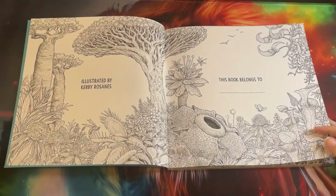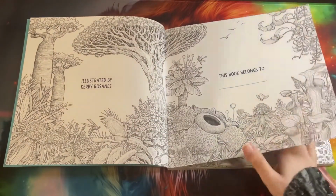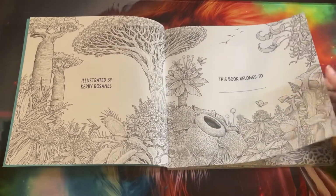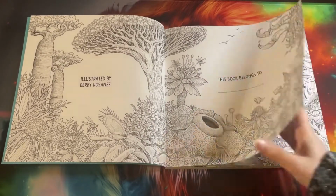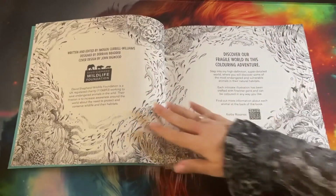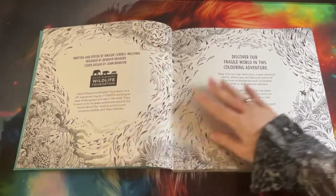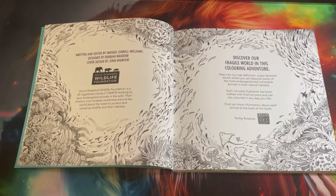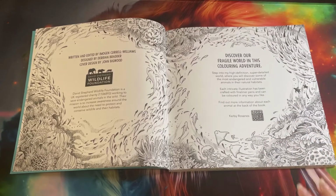So we've got some plant life and trees growing around the border with flowers. And then you've got your little title where you can put your name. And the paper feels exactly like it did in World Within Worlds, which is really good. Really good paper. Now, on this side of the page, we've just got some information about the David Shepherd Wildlife Foundation. And then here we've got a bit of information on what you're going to find in the book.